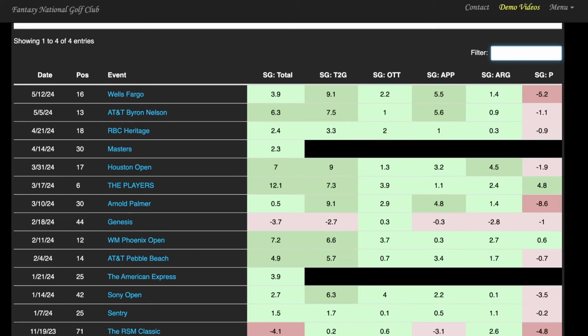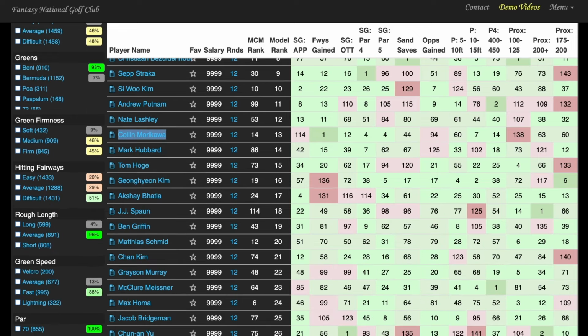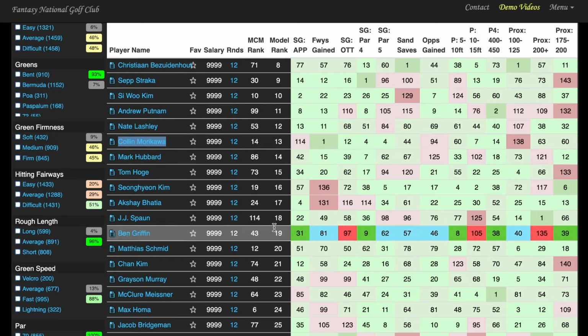But it might be time for Morikawa, even if he ends up winning the PGA Championship, pulls a Scotty, goes win-win, beating Scotty twice. Who knows? Hoagie is number 15. Hubbard is up there as well. Bhatia, Spawn, Griffin, Matty Schmidt.